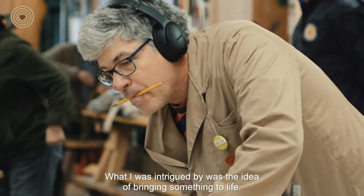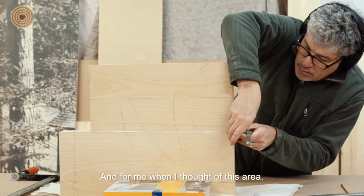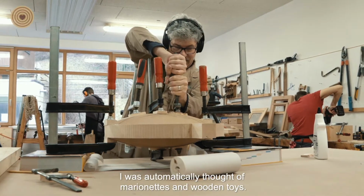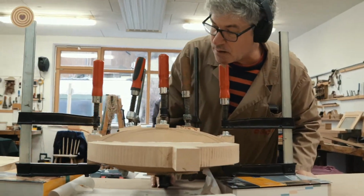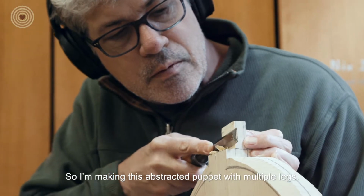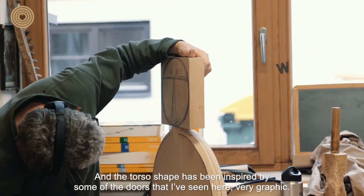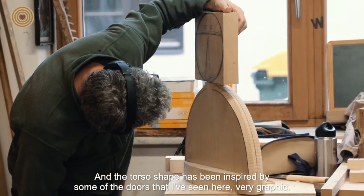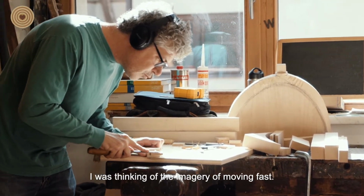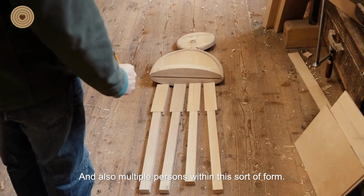What I was very intrigued by was the idea of bringing something to life, so using materials from here. And for me, when I thought of this area, I automatically thought of marionettes and wooden toys. So I'm making this abstracted puppet with multiple legs, and the torso shape has been inspired by some of the doors that I've seen here, very graphic. I was thinking of the imagery of moving fast and also multiple persons within this sort of form.